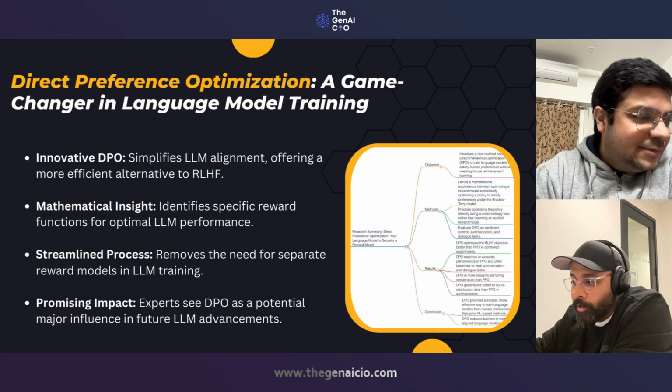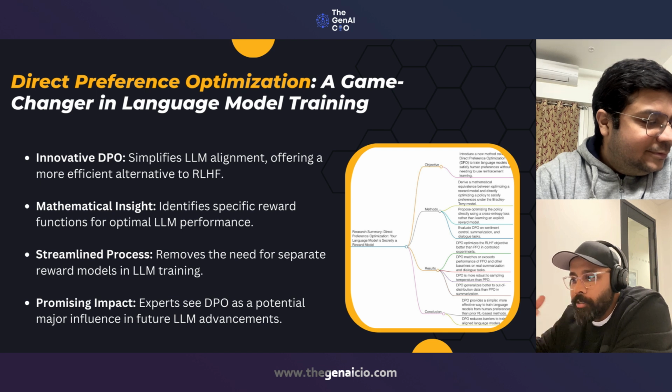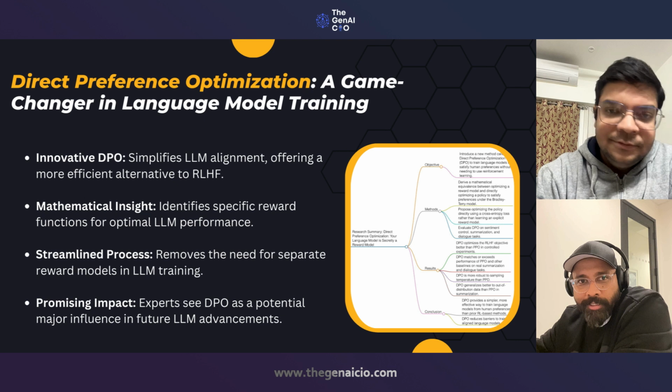And a similar news, since we are speaking about the models, I'll jump to the RLHF model. There is something called direct preference optimization, which is a paper that has been released.